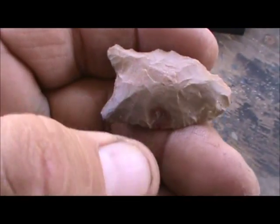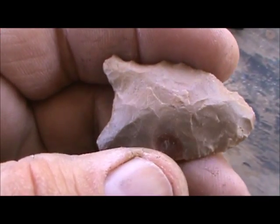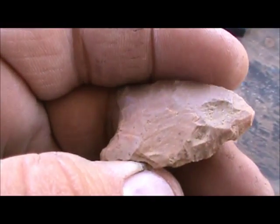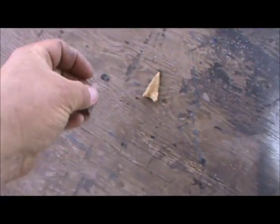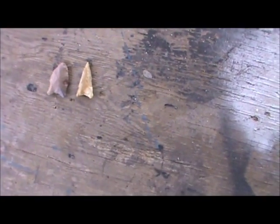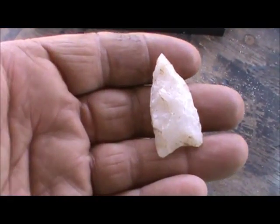It come from a rock shelter. It's right on the side of the road. When they cut the road, they dug out a bunch of dirt right in front of it. Can't dig in it because of where it's at, but this came out of the road cut. Here's a little white quartz one from Talladega County.